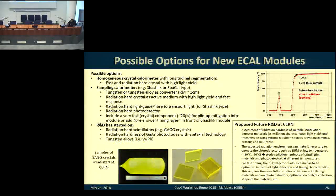So the options are a homogeneous crystal calorimeter with some longitudinal segmentation. So this would be one option. However, other sampling calorimeters would also be an option, like Shashlik or SPACAL type, but of course not with plastic scintillators, but here with crystal fibers or with crystal scintillators in the Shashlik calorimeter. Okay. So there R&D will need to look into radiation hardness of the crystals, but also of the light guides and the fibers, and then of course also into a radiation hard photodetector. And all that combined with very fast timing of the order of 20 picoseconds, which they also need to mitigate pileup. Good, so R&D has started on some radiation hard scintillators like the GAGG crystals and also on gallium arsenide photodiodes. So the proposed future R&D you see in this little box on the right hand side.